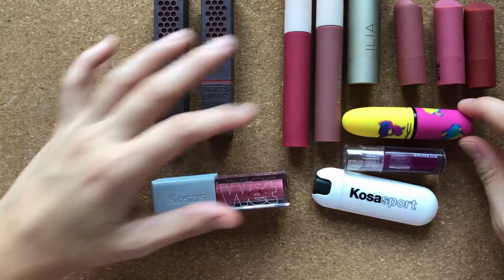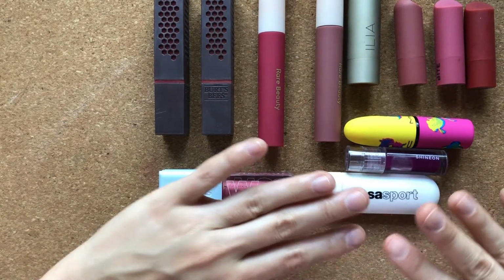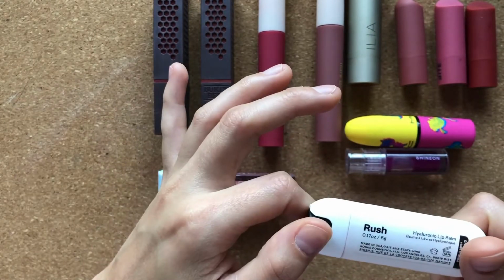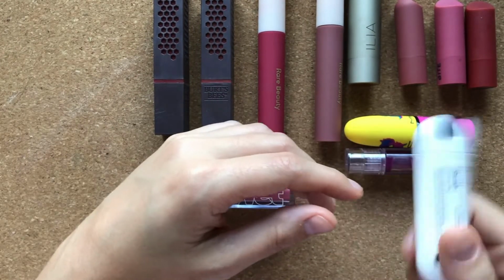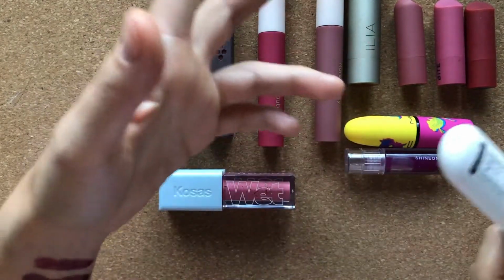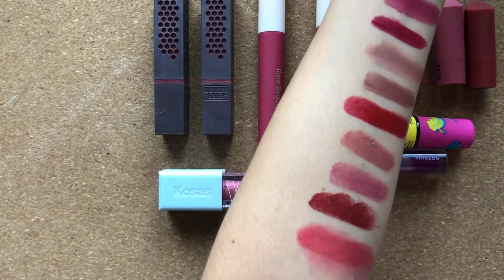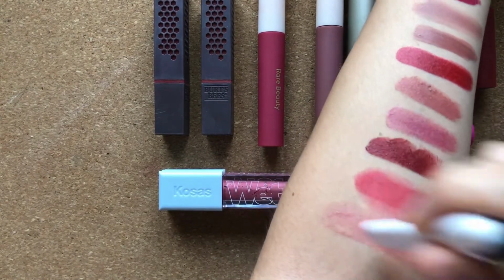Okay, so now we have 2 glosses and 1 balm. I have another Kosas, a transparent one, and I have this in Rush. I try not to buy many of those because I do go through them, and the color is not the most important thing, at least for me. So I have one on my desk, one in my purse, and when I finish those, I buy others, because otherwise I'll throw them away because they expire.